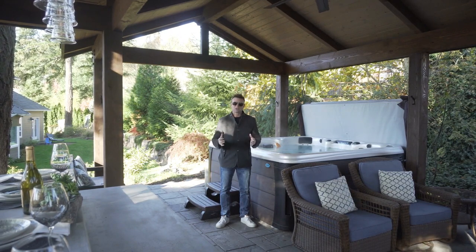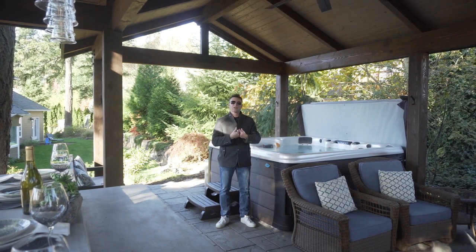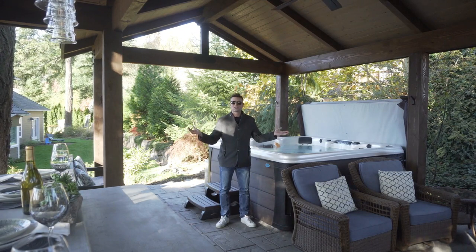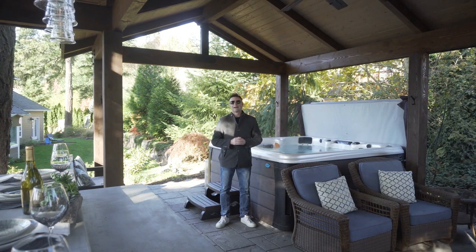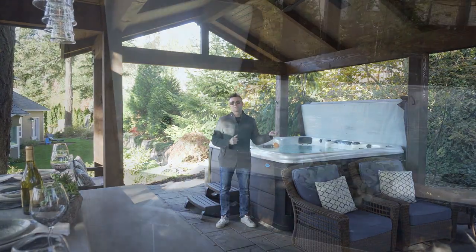So sometimes you don't have the space for the hot tub, and then I'd recommend putting it out. But in this situation, we have the space. They've put a huge covered structure in. We're going to shoot some B-roll of all this right now. And they were able to maximize the space in a very comfortable way to be able to have the hot tub.